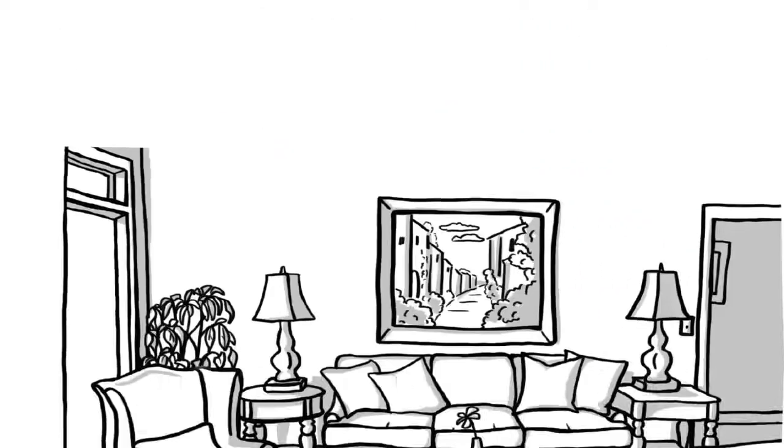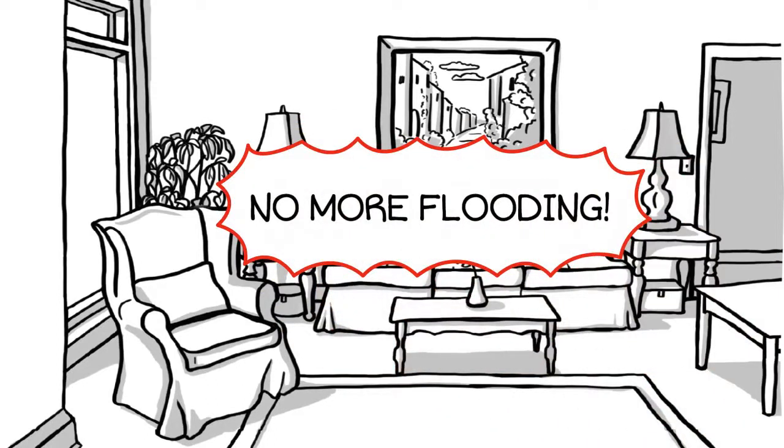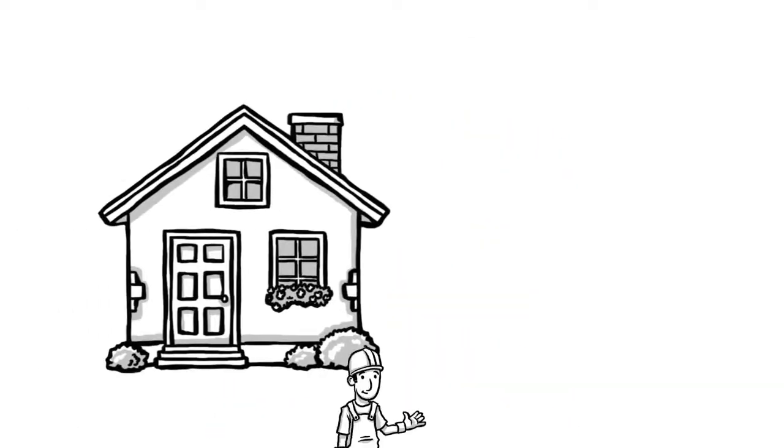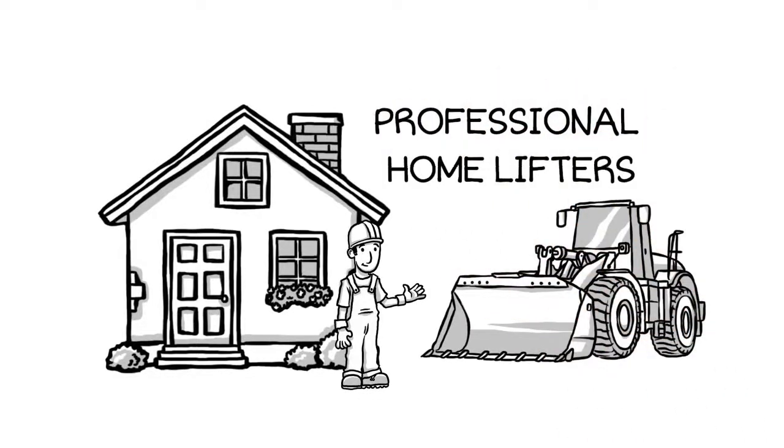When a house is properly elevated, the main living area will sit above most flood levels, ensuring it stays high and dry. DeVooght house lifters safely and expertly lift homes off existing block, slab, or basement foundations so that new or extended foundations can be built.